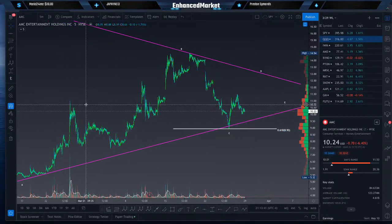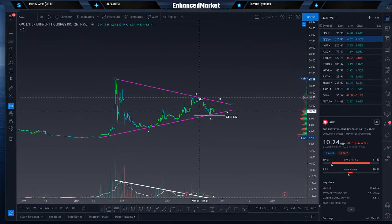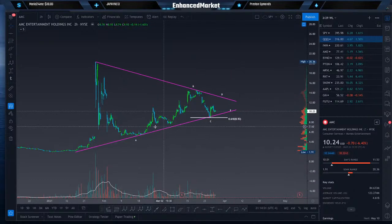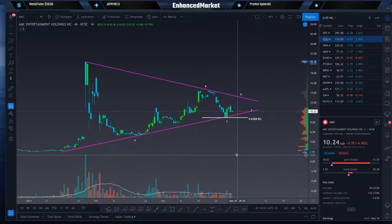Are you talking about this? Like this would be the left shoulder, the head, and the right shoulder? Kinda. I mean, yeah, you can definitely consider it that. I don't know, I really wouldn't consider that a head and shoulders. This is more of a symmetrical triangle for sure, which is still a bullish or a neutral pattern.